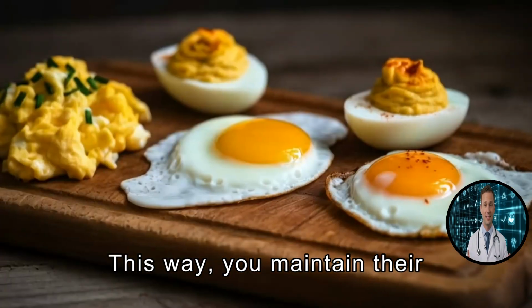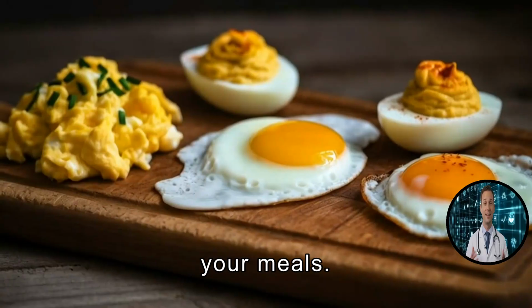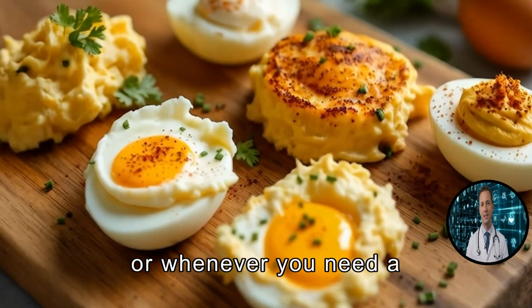For the healthiest preparation, opt for boiling, scrambling, or poaching eggs instead of frying them in processed oils. This way, you maintain their nutritional value without adding unnecessary fats to your meals. Eggs fit into any meal: breakfast, after a workout, or whenever you need a boost.